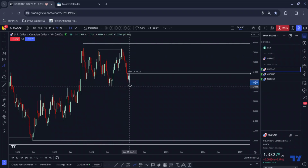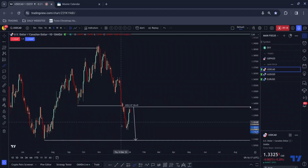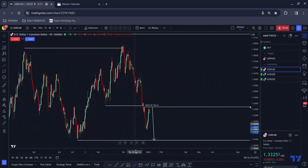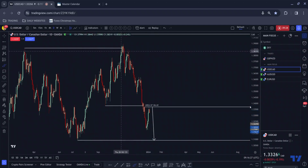So we may be pushing down to here to then push back up to take out this high, which this high near missed too. So that's the higher time frame narrative. And you can see, yes, we're pushing up with aggression, but sometimes we get these M style or V style structures where we scoop and then just push down. Okay. And you can see that price actually did that here.